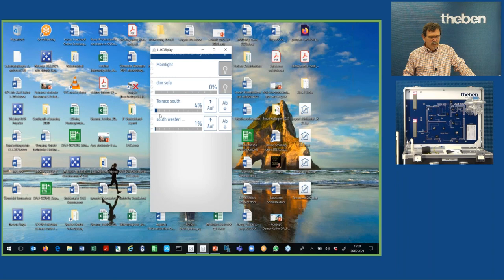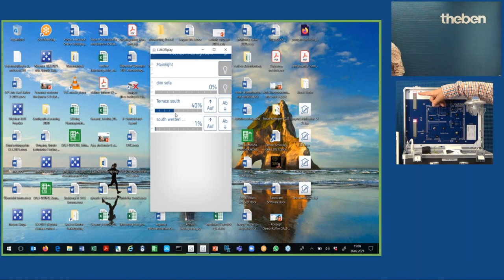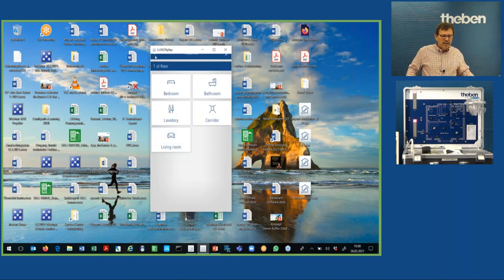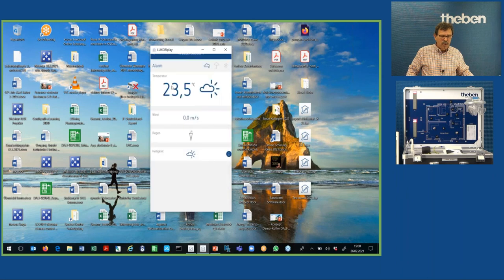If I want to move, for instance, the terrace, you discover here on the demo kit, so the blinds are running down now, and if everything works fine, it should run up. So in the event wind is popping up, you discover here now the blinds are running up on their own.